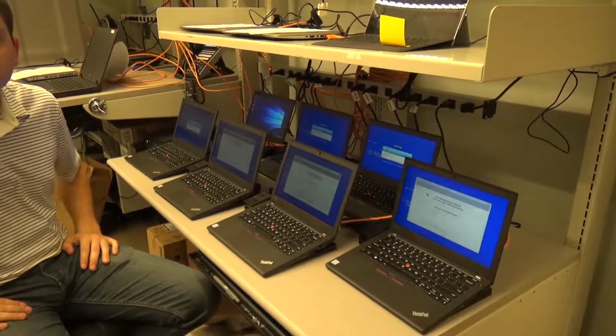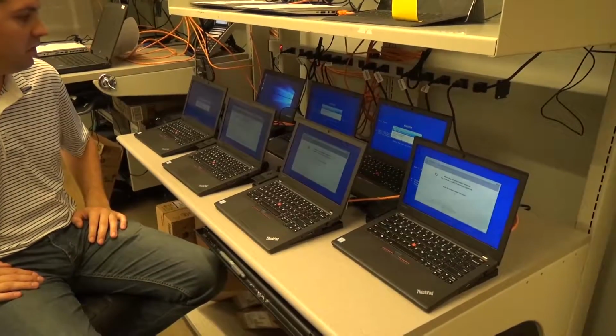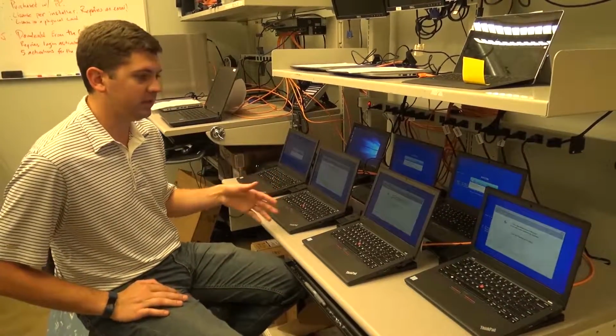Gotcha. And this process takes us about how long? Usually it takes anywhere from 30 minutes to an hour and a half, depending on how many applications we're installing and how many we're doing at once. So with 7 going at once, it'll run a little bit slower, but it shouldn't be more than an hour and a half till they're all done.